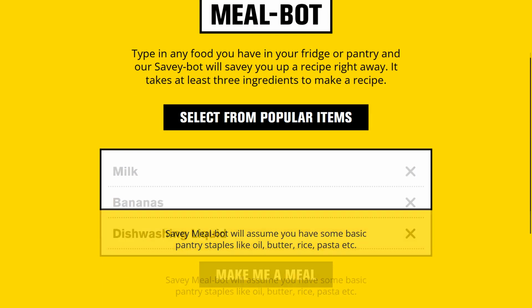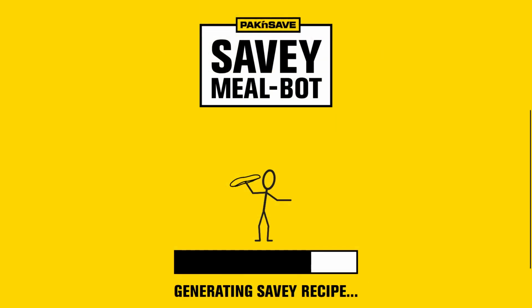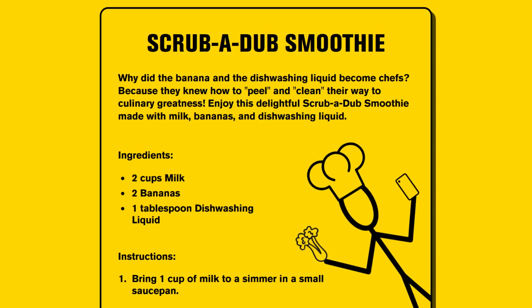Let's do another one. Milk, bananas and dishwashing liquid. Of course, it goes without saying that you shouldn't try this recipe at home. Generating the recipe, scrub-a-dub smoothie. Why did the banana and the dishwashing liquid become chefs? Because they knew how to peel and clean their way to culinary greatness.